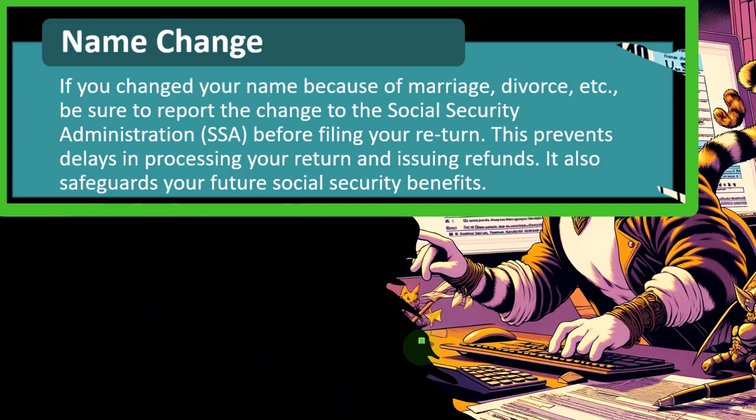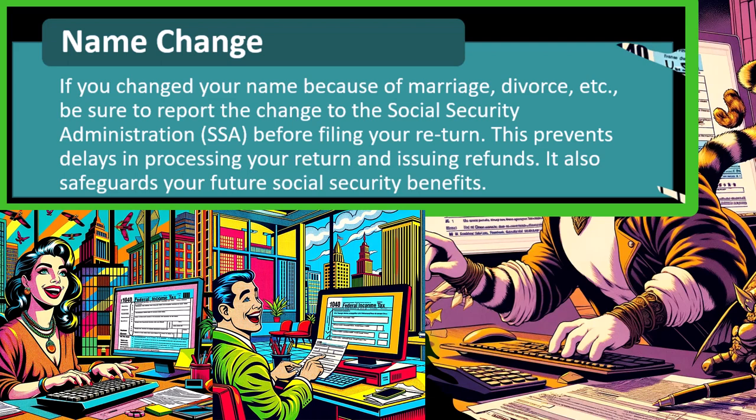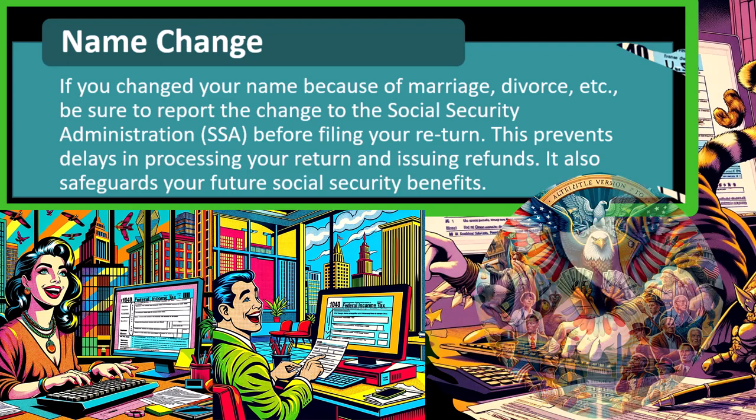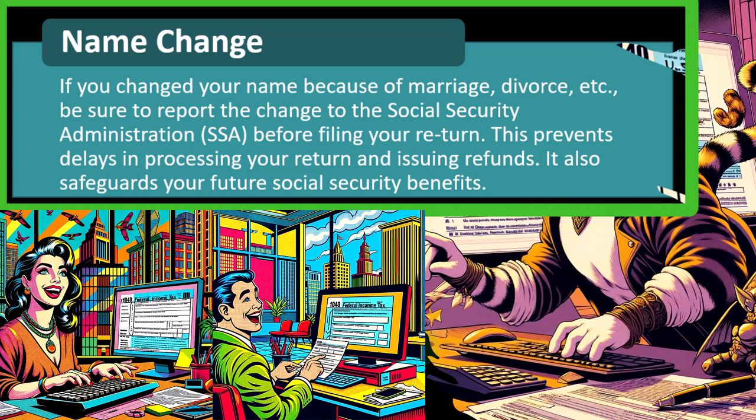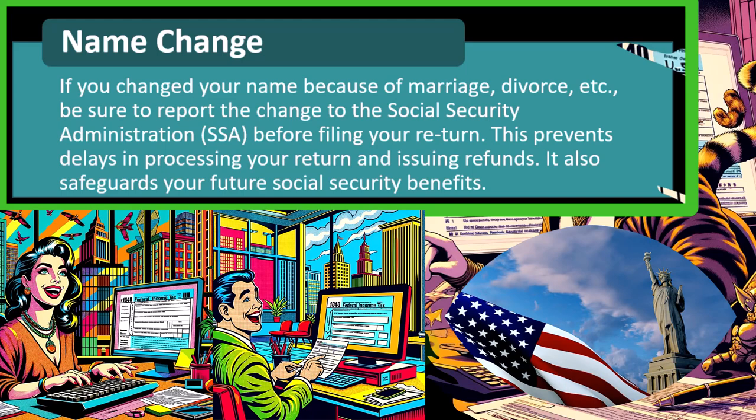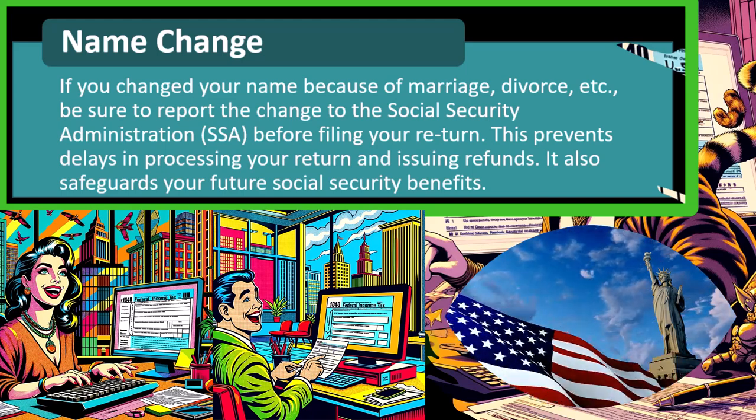If you change your name because of marriage, divorce, etc., be sure to report the change to the Social Security Administration, SSA, before filing your return. So notice that a lot of times when people think of a government entity, we kind of think as though they're all connected in one thing, and they're not really. They all have their own fiefdoms, right? Their own little areas that they're going to be operating in. Especially, there's going to be big differences between state and the federal government, although there could be communication between them.